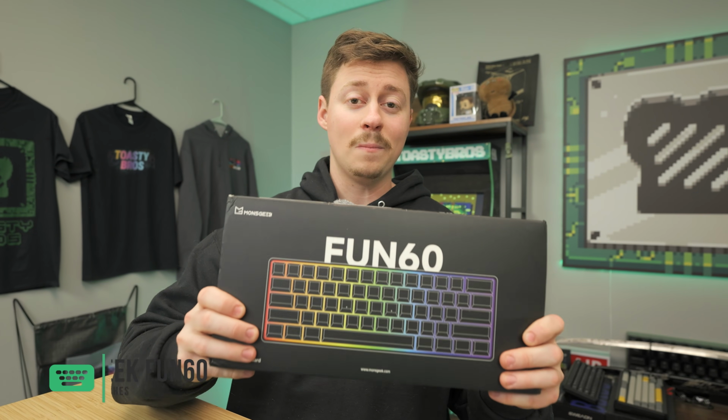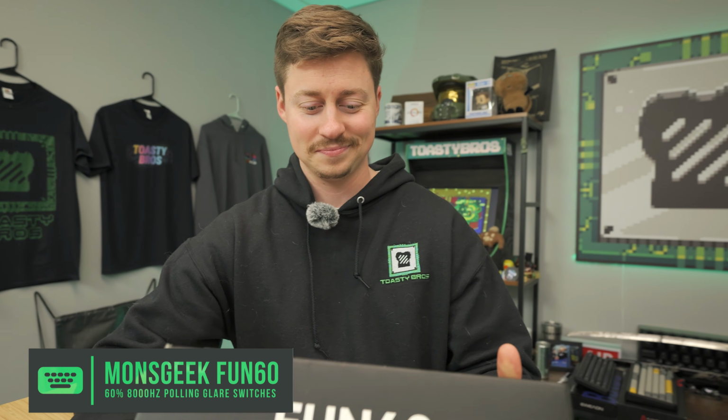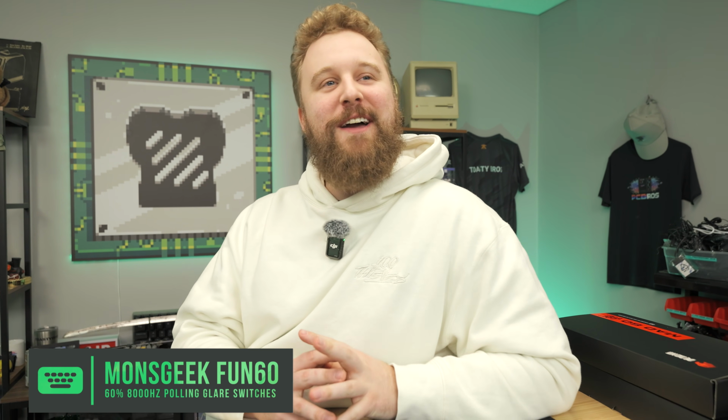Next up, we have the Akko Monsgeek FUN60. This is gonna be exciting at 30 bucks. So yeah, our cheapest keyboard in this roundup. It's kind of crazy to see a $30 Hall effect keyboard.